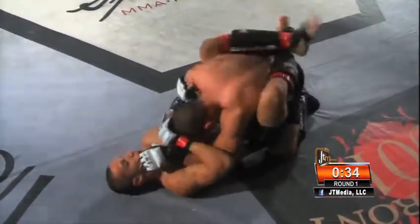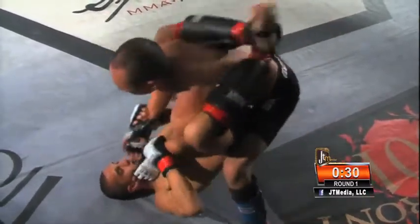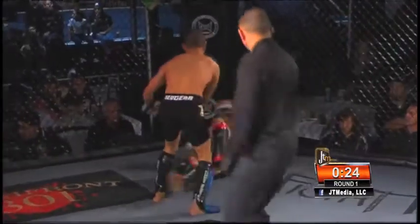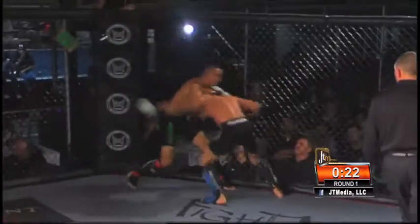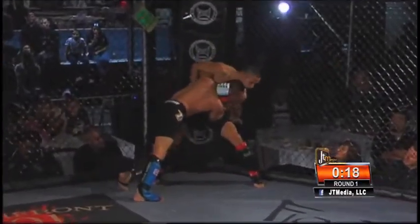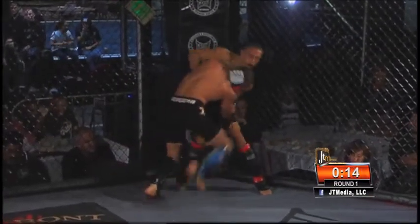That was a close one. A nice Americana setup from Victor. I like the posture here. A big right hand, but gives up position in the meantime. And Perez is back up to his feet. Victor wants to get this back down to the ground immediately. Still keeping control. Victor still keeping control against the cage.